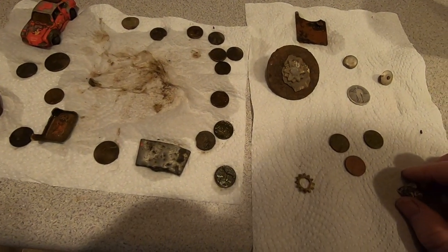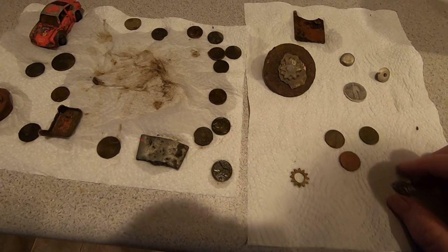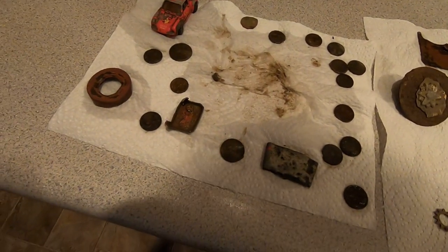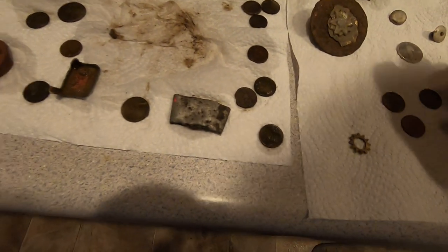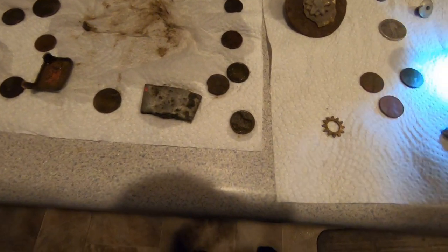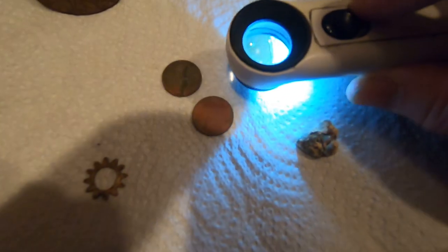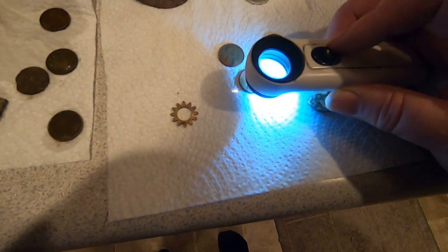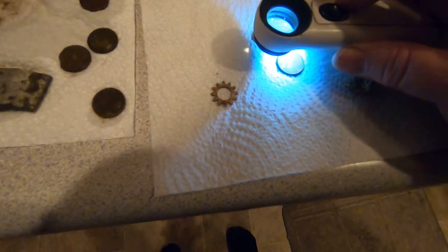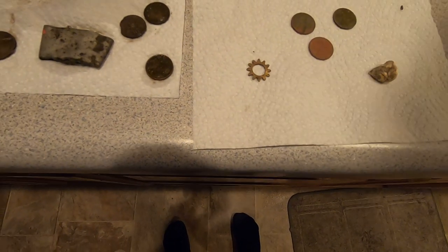Bunch of clad. Porsche 911 right there. Yeah, buddy. That, let's see, this one. That one's 1911 on that wheat. 56 and 57, both D's.